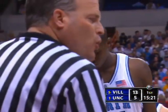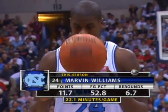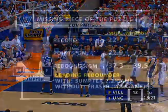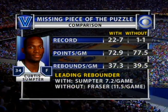There is Curtis Sumpter on the bench, the junior from Brooklyn. Left knee injury last week, midway through the first half in the win over Florida. And they're going to rehab him physically so it's stronger than the good leg. They did that with Kyle Lowry, if I'm not mistaken, Vern. And he got back quicker after the operation than they expected. So they're hoping the same thing works for Sumpter. Yeah, Curtis Sumpter, leading rebounder. And 22-7 record with him.